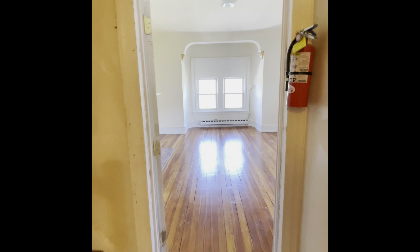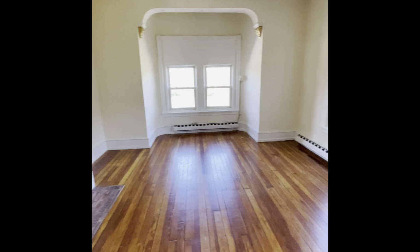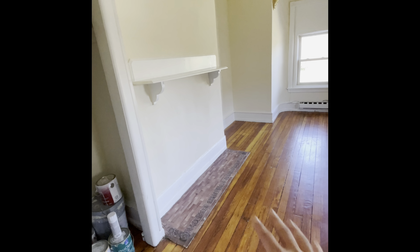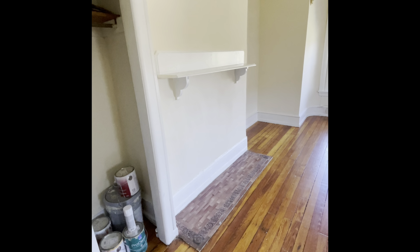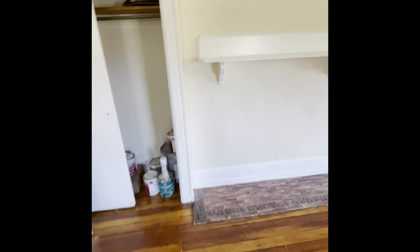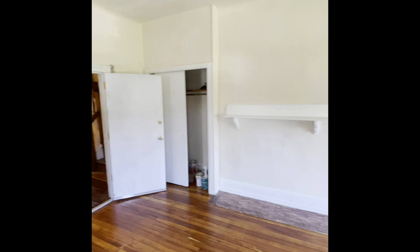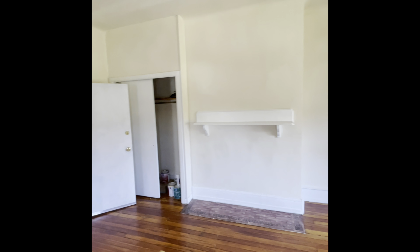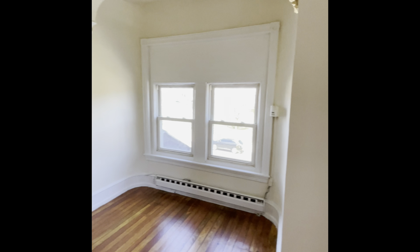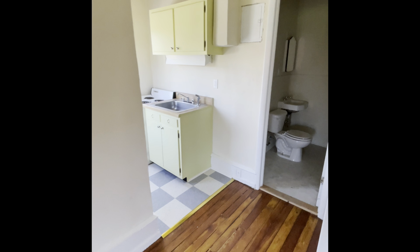All right, here we go into 4700 unit 2F. This is the studio apartment, essentially one big room. Nice refinished original floors. You've got this fireplace. Let me call that, not a mantle, but the tile that's right down there, the hearth. And kind of a mantle shelf right there. Closet right over here. Nice amount of natural light. Three windows here in the living room.